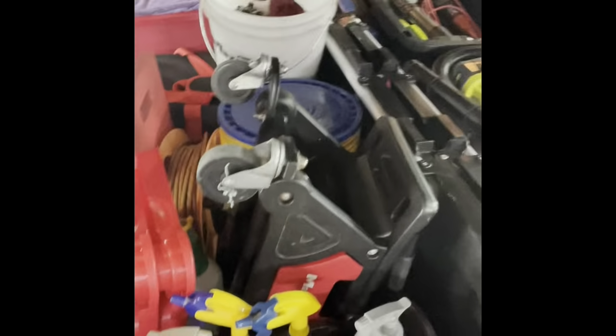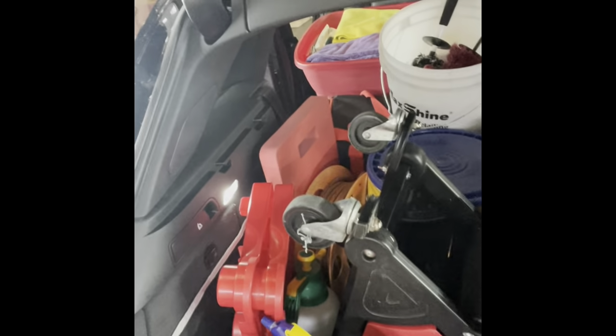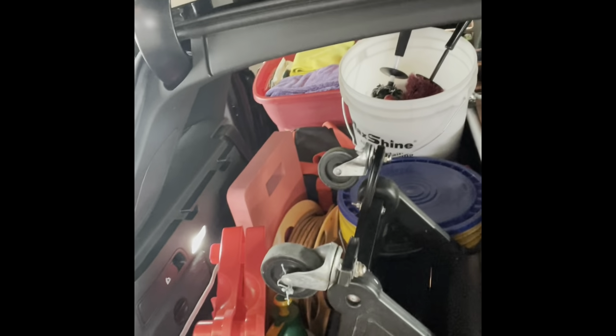Now, as you can see, we have everything here. When you have great products, you don't need a lot of them. So all my chemicals are right in here. That's all I need for the day. And I'm doing a new car prep on a Porsche. I got everything from wheel cleaners, glass cleaner, interior cleaner, waterless wash. I have some, as you can see, some pre-filled waterless wash sprayers.